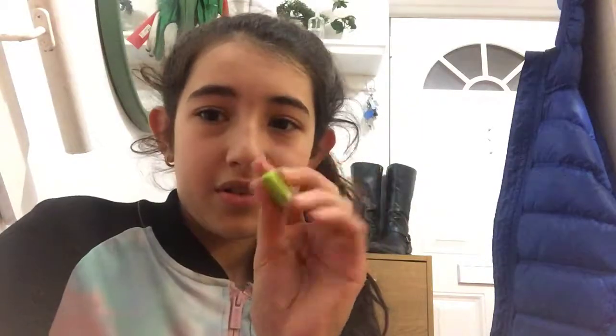Ooh, girl, this looks good. It's hard. It basically just tastes like Starburst, whatever they are. It just tastes like that. Tastes exactly the same. Next I'm doing this flavor. It's watermelon.